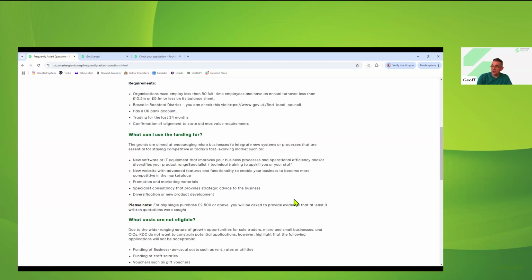Next, there's some detail around what you can use the funding for. You have a very broad range of opportunities to use the funding, because different businesses require different things to grow, and you know what your business needs to grow. You are the person that knows best. So that's why the grant scheme has been offered out in such a broad manner. I think this is a really progressive way of delivering grants.